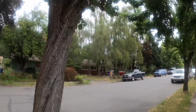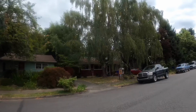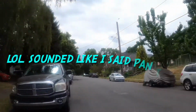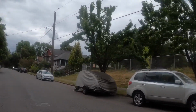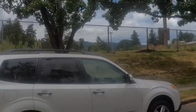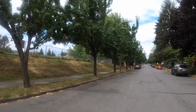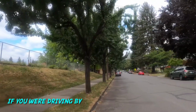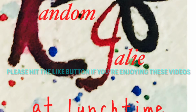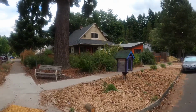What is that? That little house thing over there. That stuff's kind of hidden back in there. I wonder what it says. Oh, it's a little free pantry. That's cool. Very cool. Some signs over here. Never forget, and Black Lives Matter. But yeah, you wouldn't be able to see this park too much if you didn't look. Kind of hidden in plain sight. There's another little house thing over there. Opening must be on the other side.